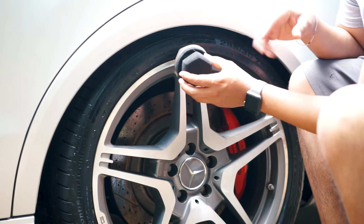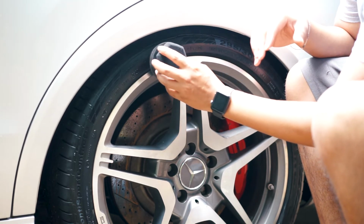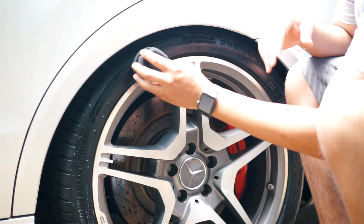So I'm not pressing hard on the tire. I don't want to rub off that first coat. I just want to spread the second coat evenly over it. And it looks like it's getting a better shine this go around.